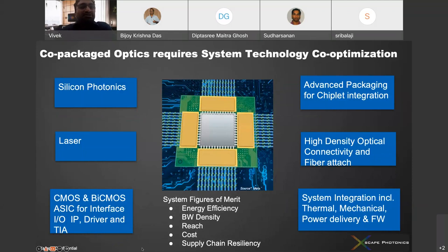Here is a list of all the key technology building blocks that would be needed for a CPO. That includes silicon photonics, laser, CMOS and BiCMOS ICs, advanced packaging for all these chiplet integration, high density optical connectivity and fiber attach, bringing the entire system together in a thermal, mechanical, and power, thinking about power delivery and the embedded software associated with that as well.